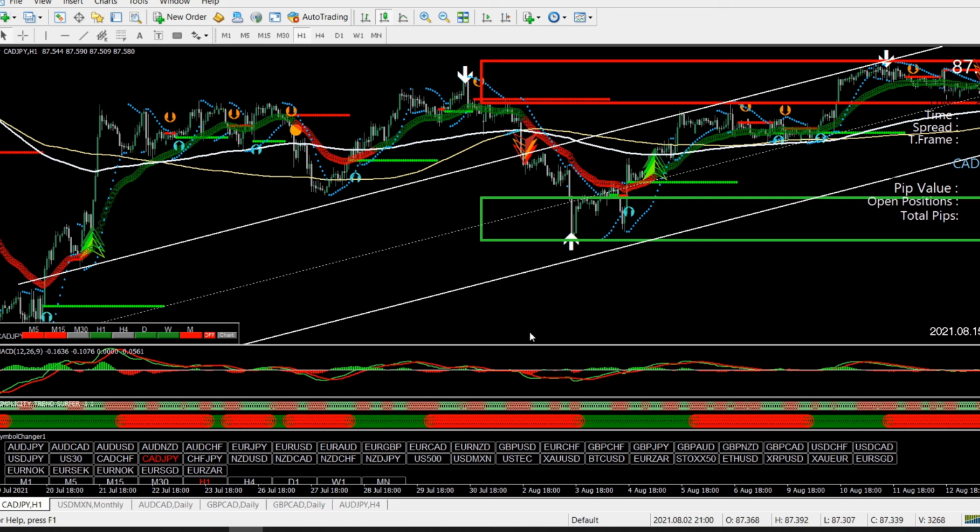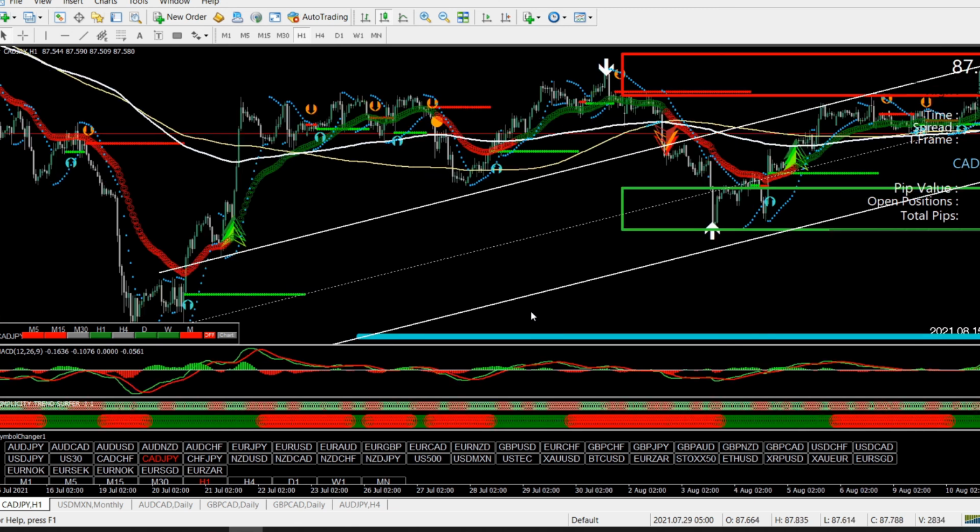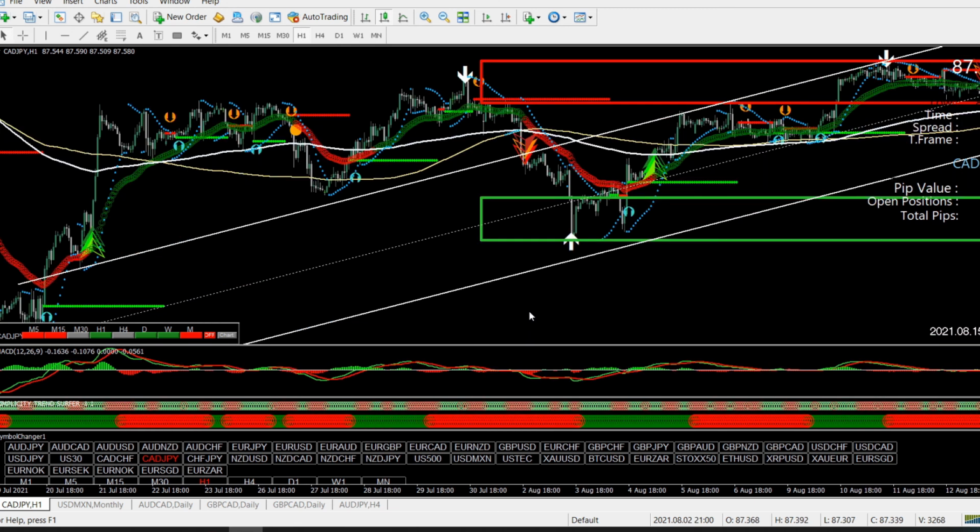Like I said, I call it the blue collector because every time we see profits, the color of the profits in my MT4 app is blue, so that's why I call it the blue collector. But this is something for later on.